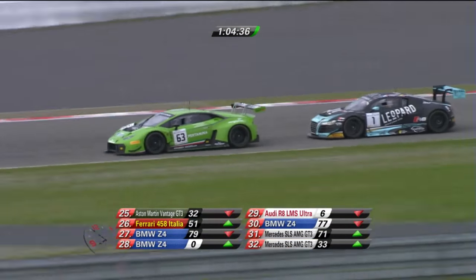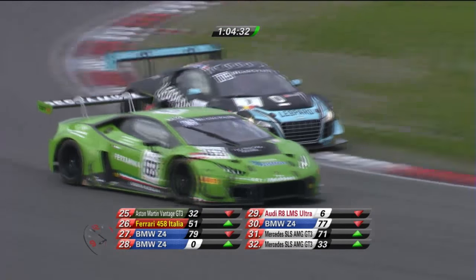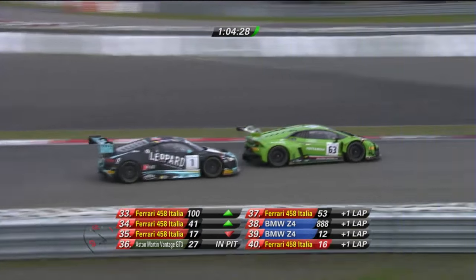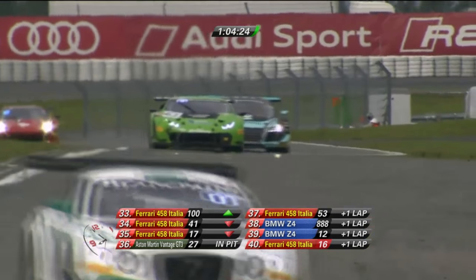The Audi tries to get to the inside line. Both cars out of the Audi group. And certainly there's a bit of commonality between the R8 and the Huracan, but Vantor absolutely charging. And Venturini's going to have to work really hard now to keep him at bay.